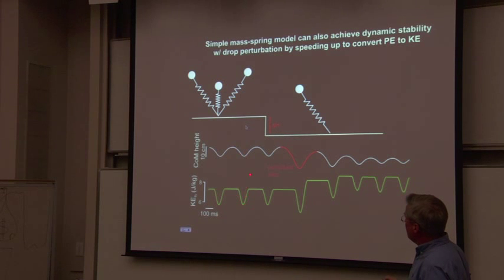So here's the spring mass bouncing along, changing kinetic energy in the horizontal direction. This is the aerial phase. And then as it goes down the perturbed step, it has a larger drop in the kinetic energy, but that rebounds up.